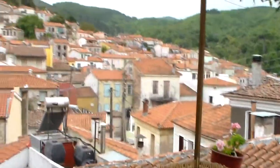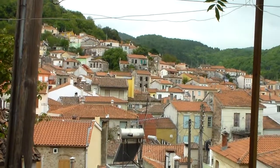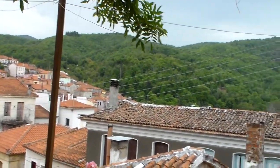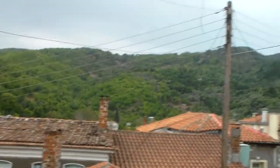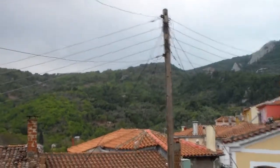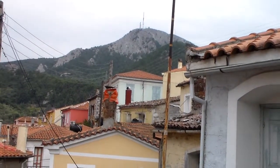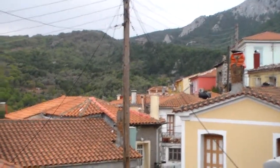But the views here are spectacular. This is the village cascading down the hillside. You can see the surrounding hills, heavily wooded, forested. A little breezy today, cloudy, but comfortable. It was warm. And there is Mount Olympus. Can't get a better view from a balcony than this.